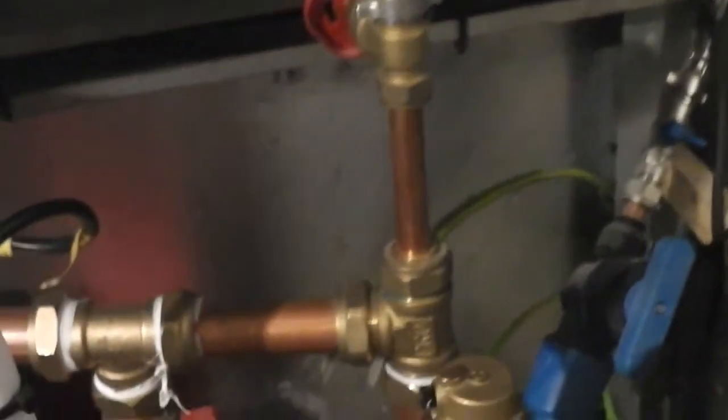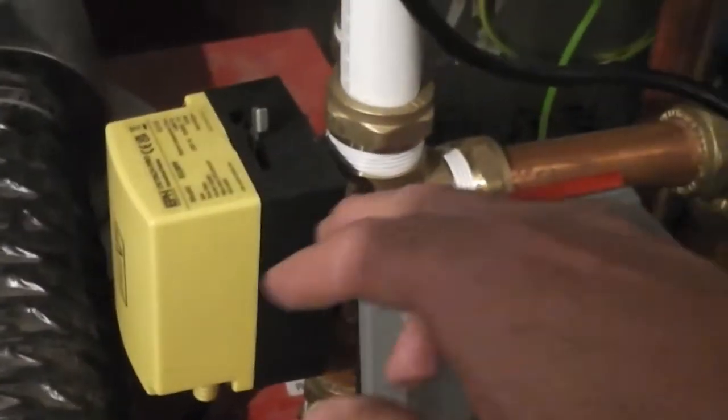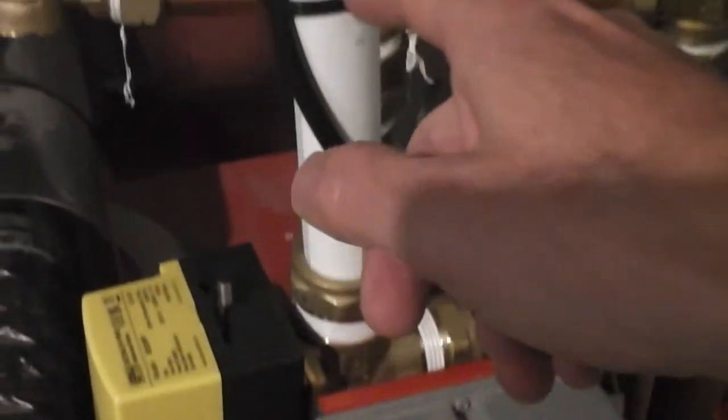Probably overkill, but anyway, this is supply. This was the existing expansion vessel and main supply here, so we just left that the way it is. We just tapped into it here at the junction to the boiler. Now the return. So this is the existing return pump with its filter and then air release here. And then we tapped in here with the three-way divert valve. And the default position is into the boiler. But once it's activated, it comes back out through the return.